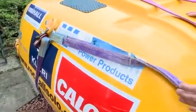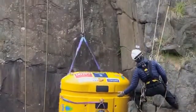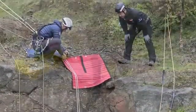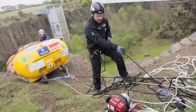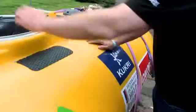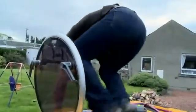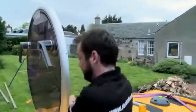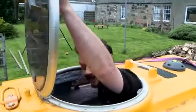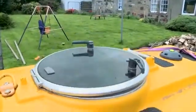I've really enjoyed the process of constructing the pod, of researching how to get there, of finding the best boat. Just getting to the start line has been a very big challenge and one I've really enjoyed, just the logistics of it. A little bit of a handle and then up and in. And that's it. Not too complicated. And pull the hatch down.